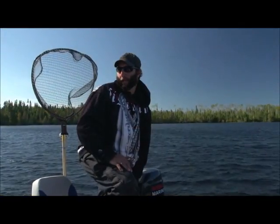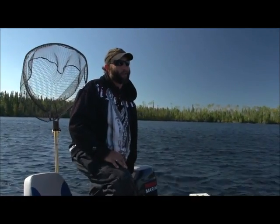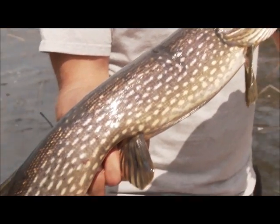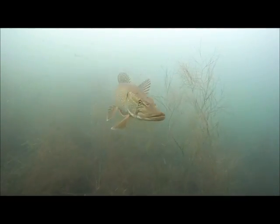Here on Keg, we get a lot of our average pike. You're looking at, you know, 32 inches sort of. We do get a lot in the 40-inch range, which is nice for sure.